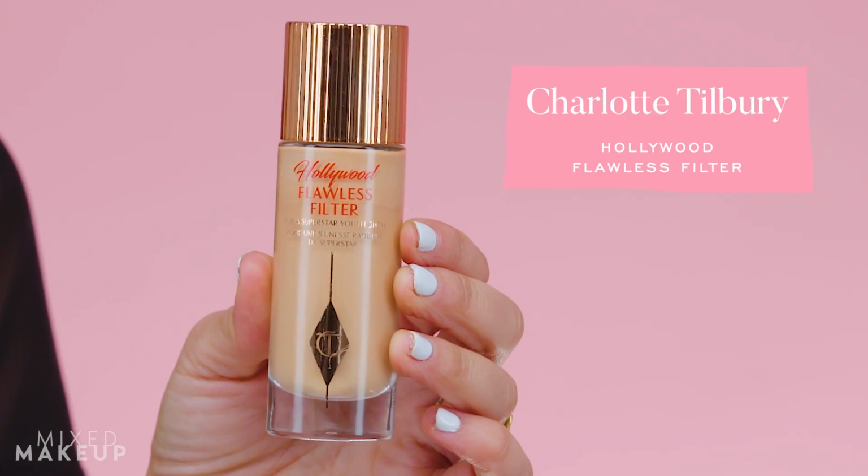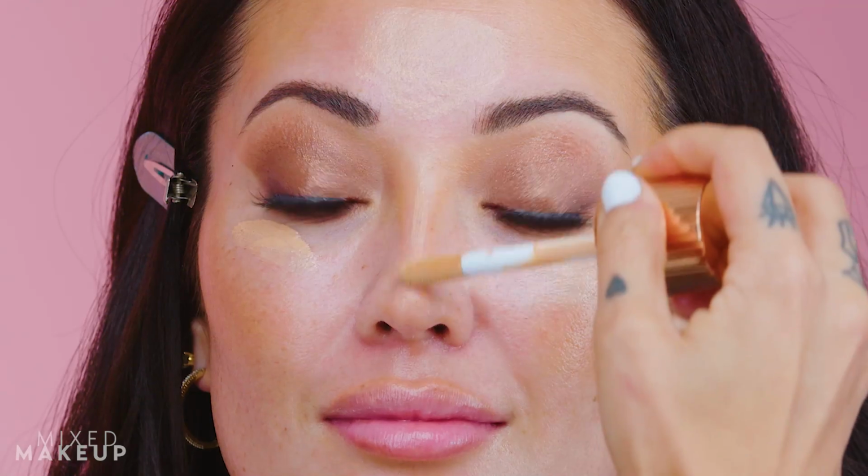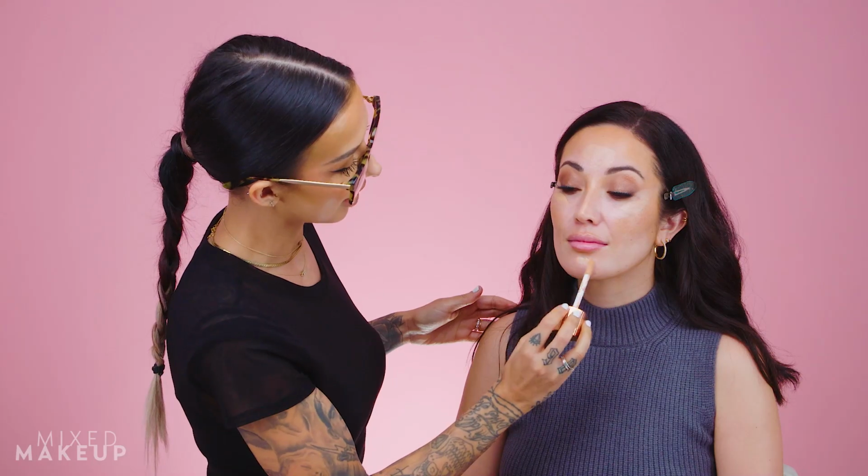Okay, so now time for some pre-foundation highlighting. We're gonna use a Hollywood Flawless Filter from Charlotte Tilbury. This is the color 3. We love Charlotte Tilbury here. So we're gonna take this and just pre-highlight the areas I'm gonna go in and highlight later on. So center of the forehead, down the bridge of her nose, and on the top of her chin.